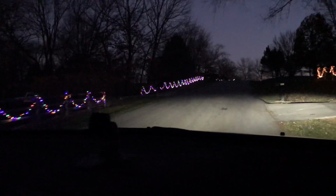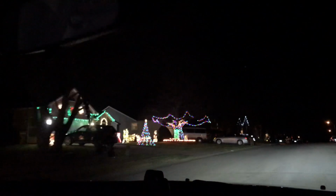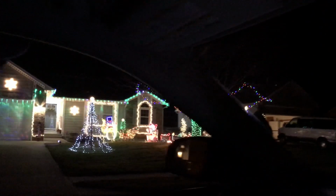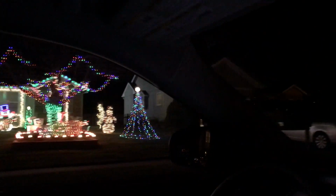I like these multicolored ones. Those are really awesome. Yeah, this neighborhood is so cool. Yeah, that's pretty neat. Oh, that's pretty. So now we're in a different neighborhood, just driving around looking at lights.